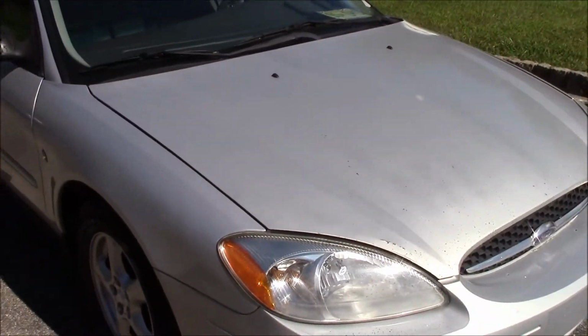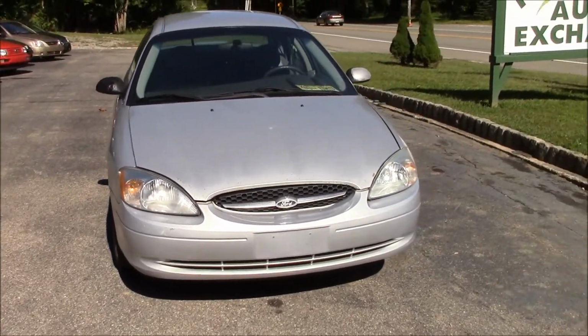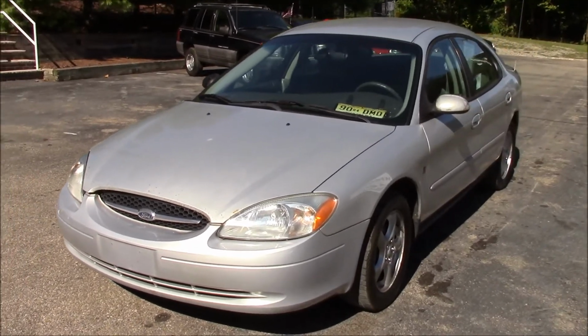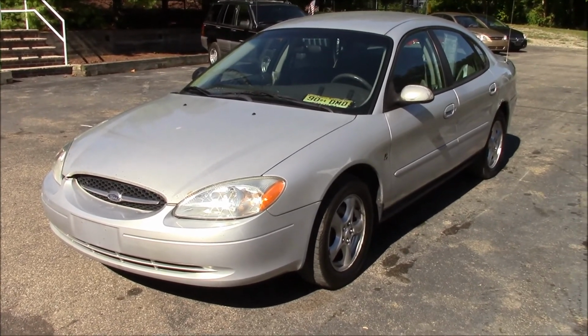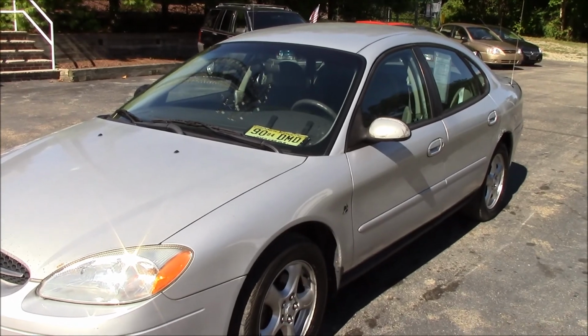All right, but as you can see, step back a little bit, not a bad looking car. It's not something your kid would be really embarrassed showing up to school in, you know what I'm saying? And that's what really matters. Or if you just need good, cheap, reliable transportation, this is the car for you. And as I always do, I hope this goes to someone who really needs a good car like this. Thank you.